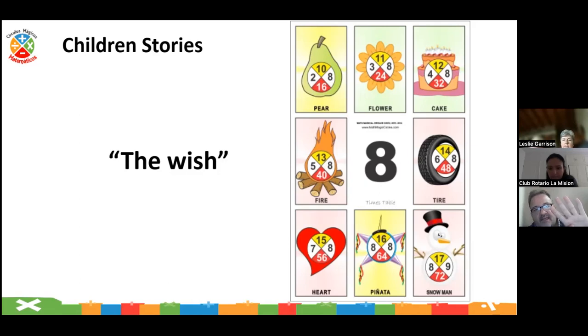For example, I can say the pear, 2 times 8 is 16, I can eat my pear. I'm just giving you an example of how I can build a meaningful relationship between the number and the result, or the number that is in the bottom. For you, it may be another thing that is meaningful. Each one of us has a different experience through life that we can use to make those connections or relationships between the images and the numbers.